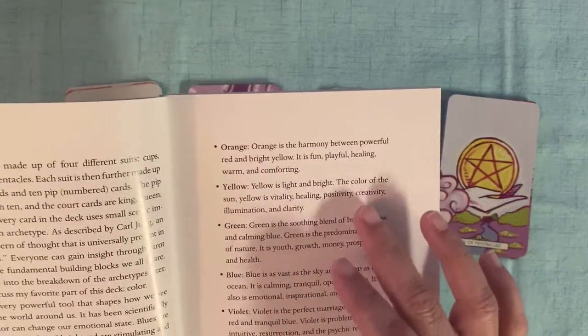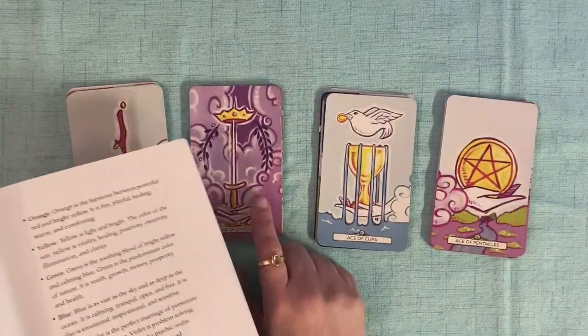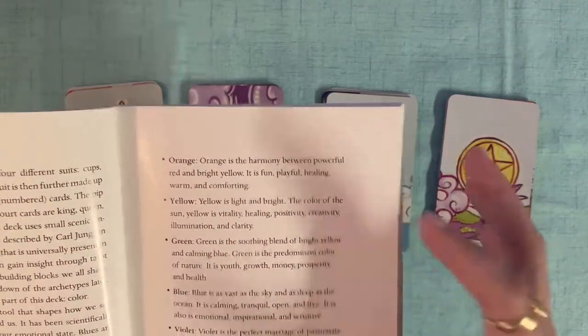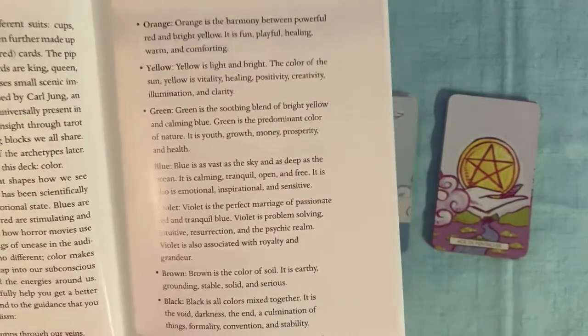And we know that yellow is healing, positivity, creativity, illumination, and clarity. So the suit of swords, which is a lot of that violet and yellow, is that energy she has focused on, right?